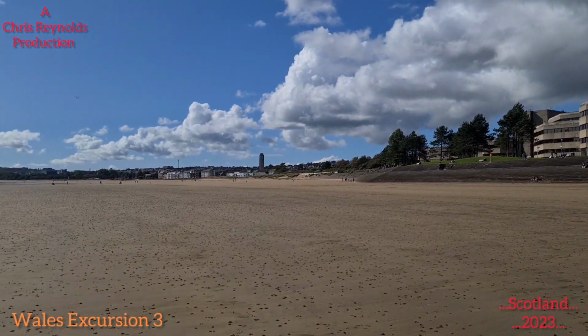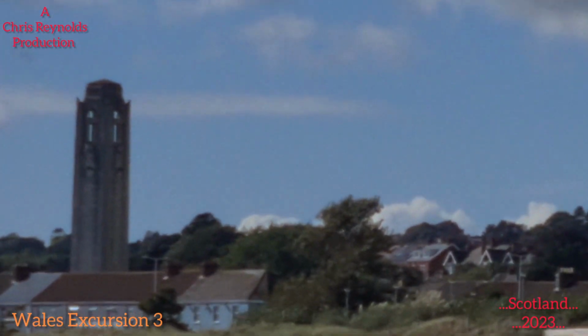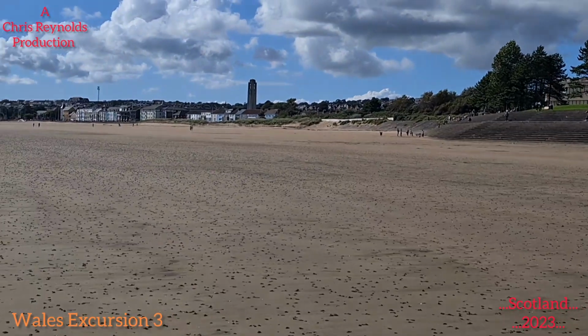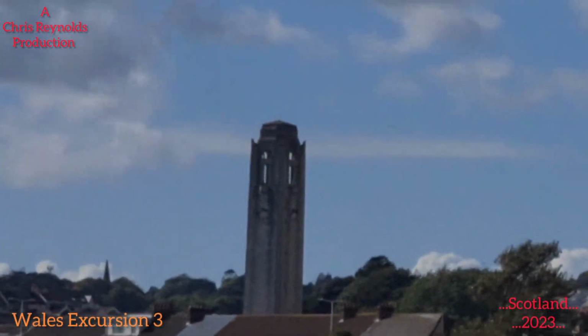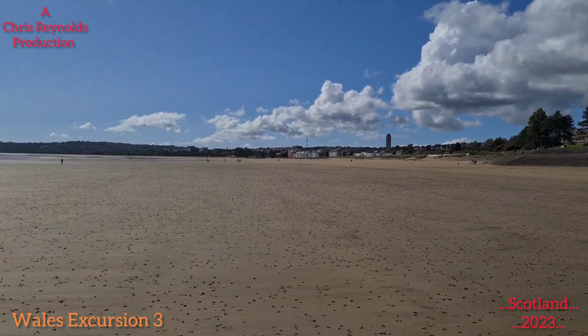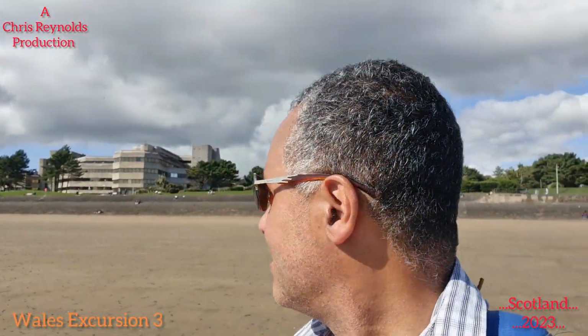Now there is a tower over there, it's got a clock on it because I saw with the binoculars. See if we can zoom in. A big clock tower, so probably would have a look at that later, but I'm heading in that direction. If it's easy enough to stop by, I'll have a close-up look at it. If not, I'll just have to press on, because I do want to go to that Mumbles Pier.